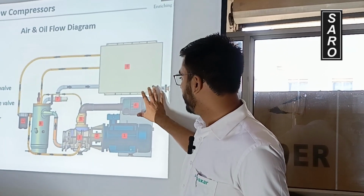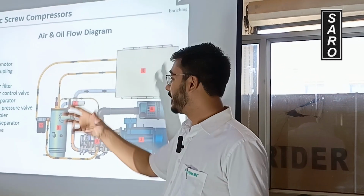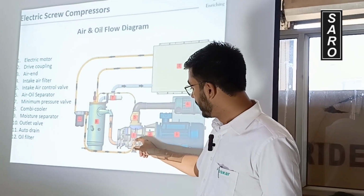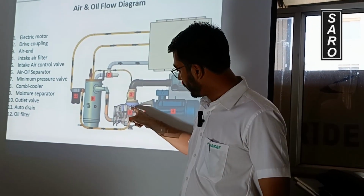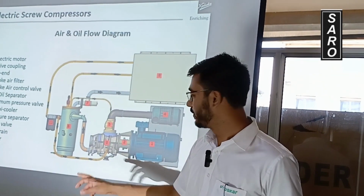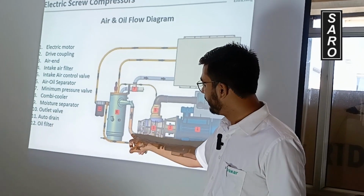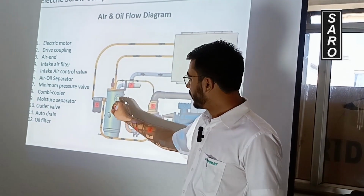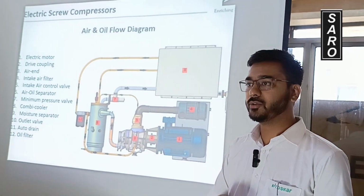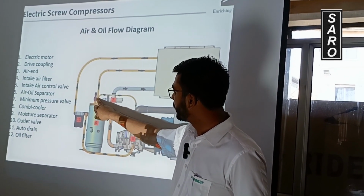So to start with, this is the suction filter. For example, it is sucking the air from here. The atmospheric air is coming from here to the suction valve. It is going here, actual compression takes place, and the oil is also here. So only air is coming to this side, but from here, air plus oil is going. This pipe has the mixture of air and oil going to the tank. In this tank, there is a separator inside which separates the air from the oil. Oil gets accumulated at the bottom of the tank, and the air goes out from this pipe.